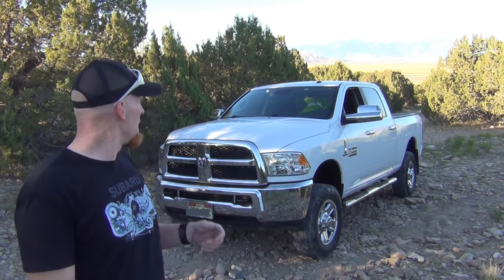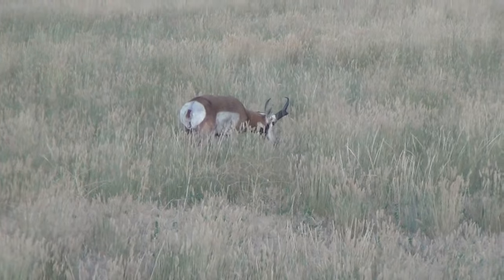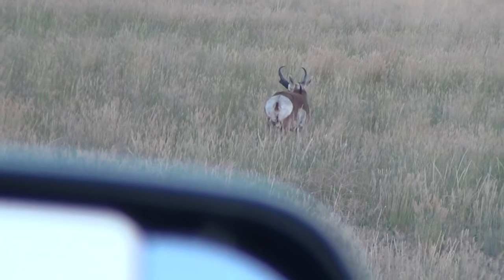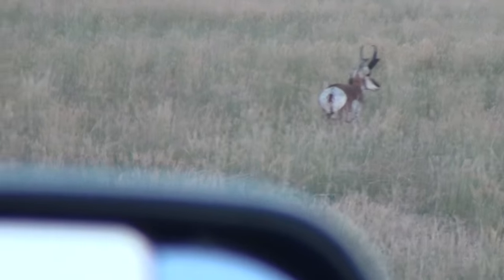Another thing, the emissions are great because it's good for clean air. It makes the truck quieter. Having a quiet truck is pretty nice. It's cool to have a loud truck some of the time, but sometimes it's nice to have a quiet truck because you don't scare everything off.